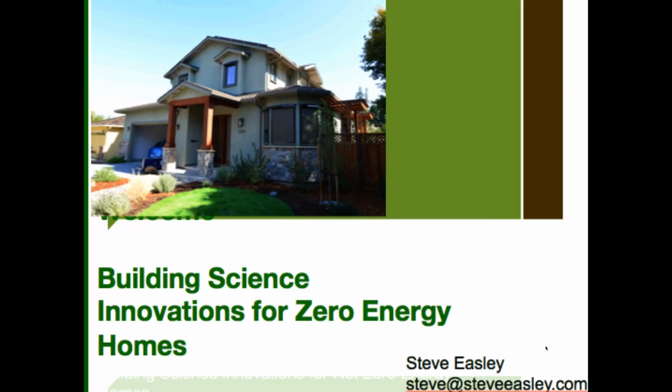And as we increase the energy performance of buildings and homes in particular, that has an impact on durability and indoor air quality and all these factors. But there's no reason to fret too much about that. There are pretty simple solutions that can help get around some of the issues that we've seen happen in the field. And I'm going to address a lot of those today.